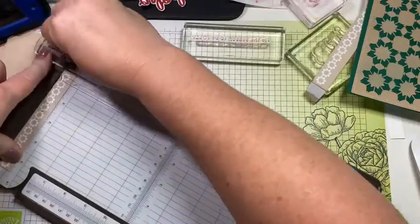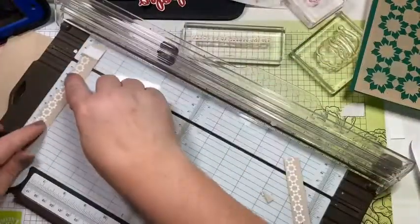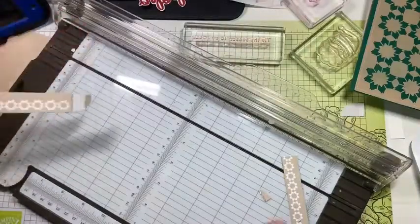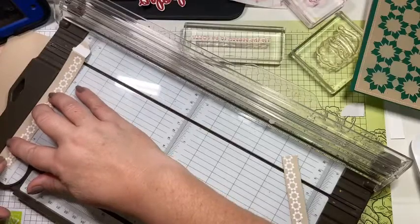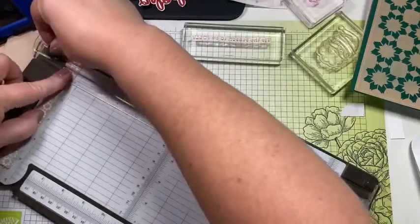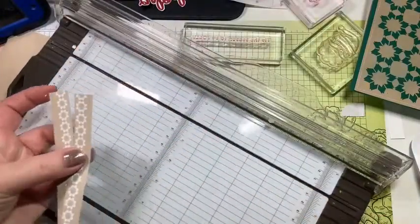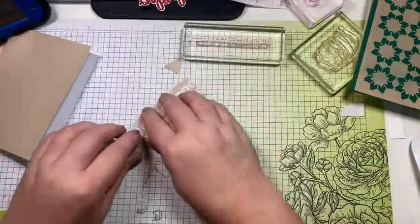Okay, and then we're just gonna do that. And we're gonna do the same thing on this side. So we're just gonna cut it. I'm gonna cut it right along the score line because we don't want to see any of that ugliness there. Okay. And then I'm gonna cut this one at 5.5. Now because it's envelope paper, it's not as robust as our cardstock, so you do want to be a little bit careful with it. And there we have it. Okay, so we're done with our trimmer. I'm going to put those off to the side.